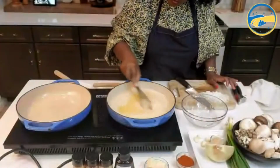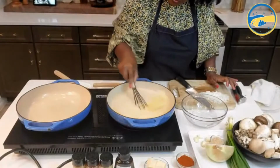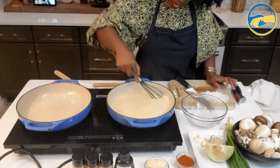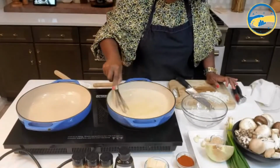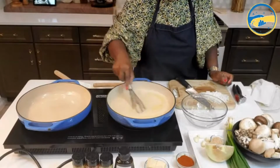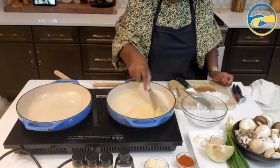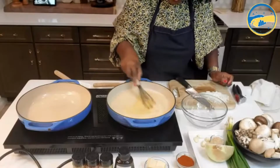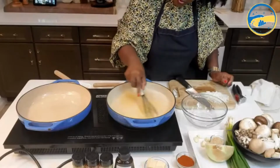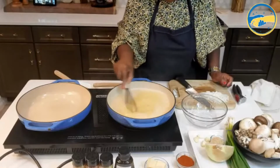Okay, you got to keep moving with this because what will happen is it will start to stick. In that short time, it started to stick. So I'm going to go all the way around, pressing the whisk to the bottom of the pot, making sure I'm loosening up everything. You want smooth, creamy polenta. You want every one of these grains to be bathed in this creamy mixture.